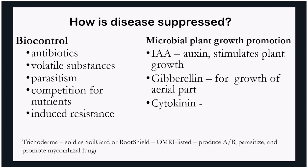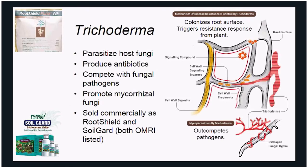Trichoderma is listed over there as one of the beneficial microbes that is great when it comes to out-competing the bad guys or even predating them or parasitizing them. And it is sold commercially, as you can see there, Soil Guard or Root Shield, and it's a great one.